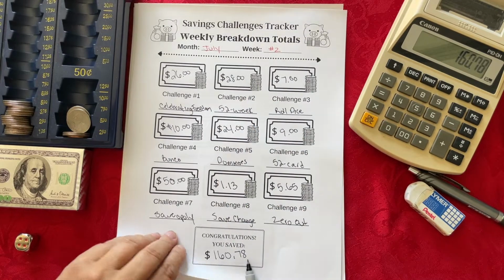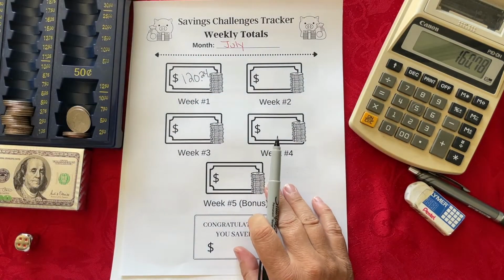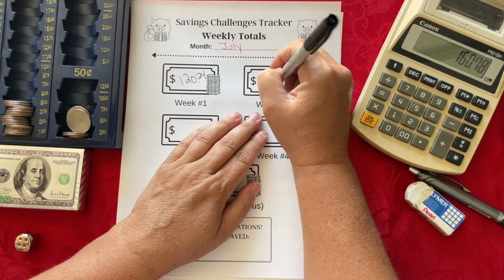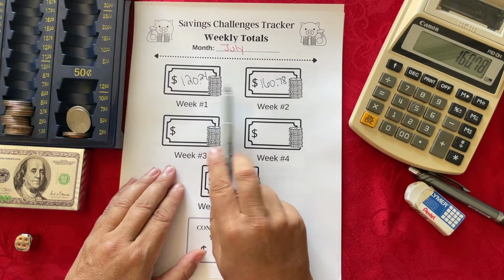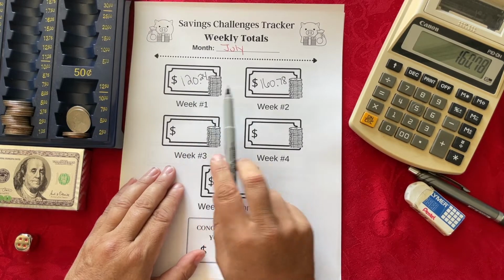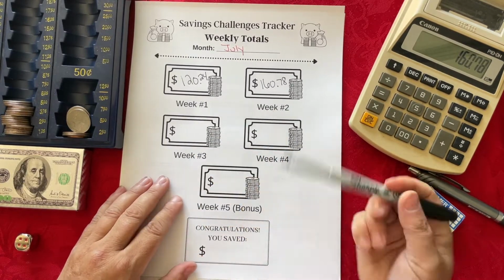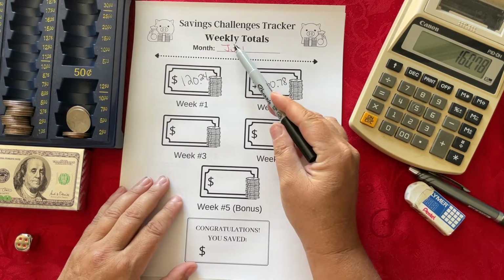Now that we have that total, we're going to transfer that total over to this tracker. And on this tracker, I'm going to write it down here since we're in week 2, right here in this space. So 160.78. Last week, you'll see the big difference, a $40 difference. That was $120.24 for last week. So once I'm done with all 4 weeks of July, then I will add all of those totals up once again. That will give me my grand total of how much I have saved for the entire month of July.